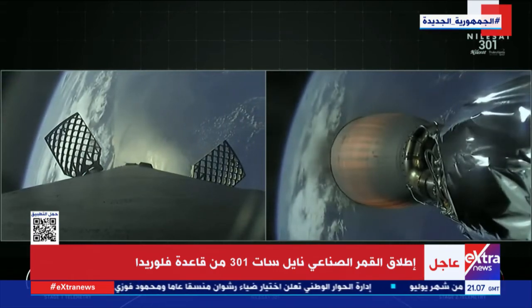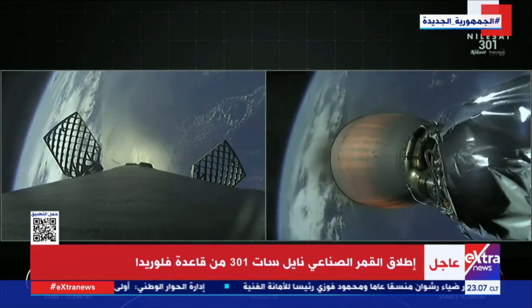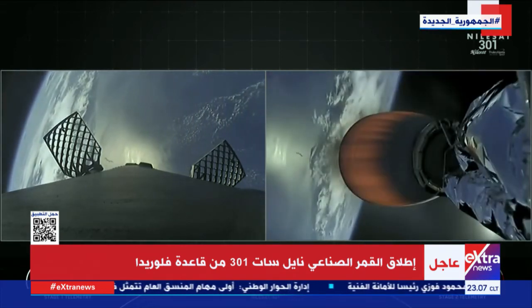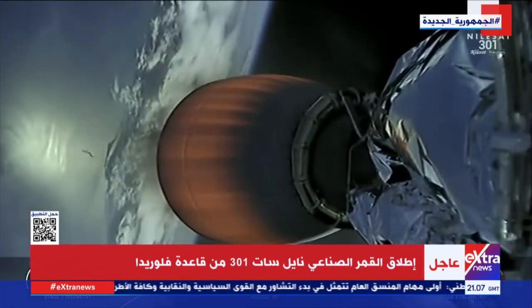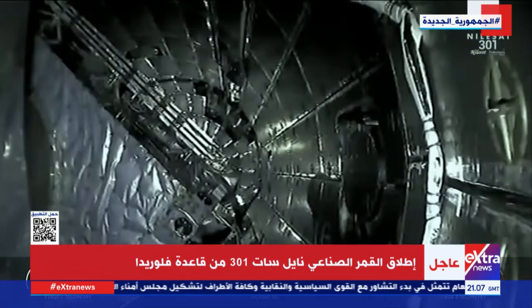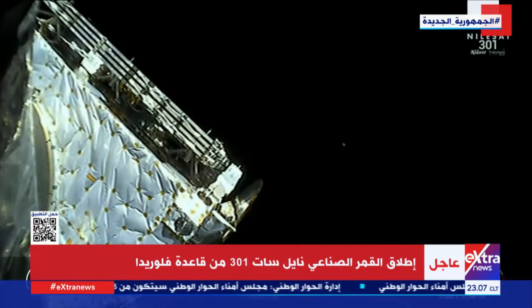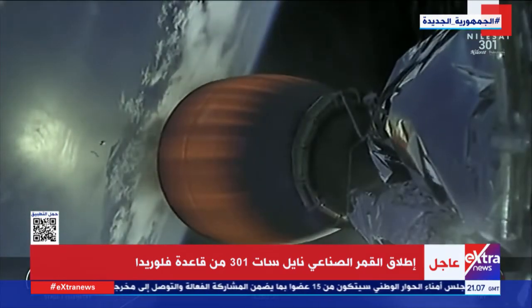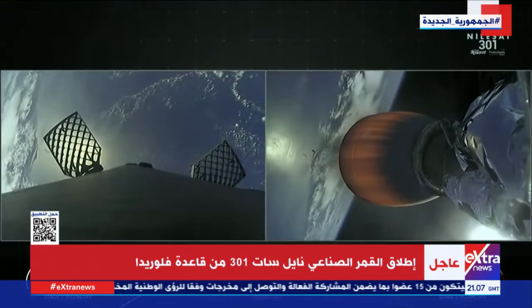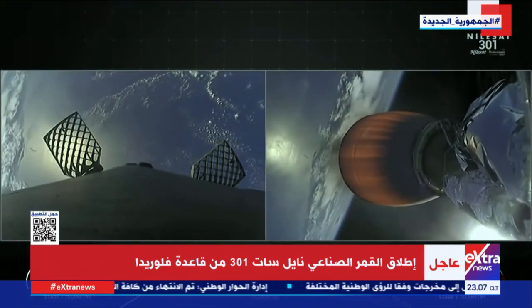So coming up, we'll have fairing deploy in about 5 or so seconds. Fairing separation confirmed. And there you see it. The 2 fairing halves have separated and are falling away from the vehicle, now exposing the Nilesat 301 satellite. As a reminder, we are going to be attempting to recover those fairing halves with the help of our recovery vessel, Doug.